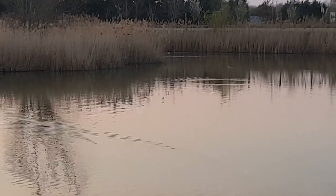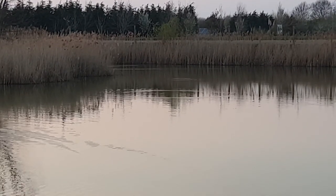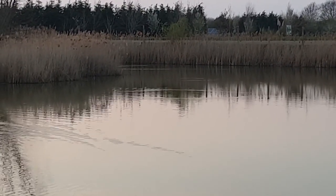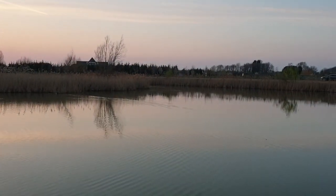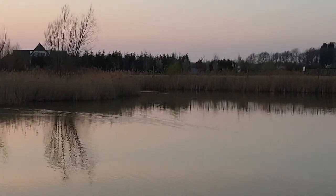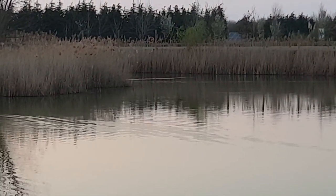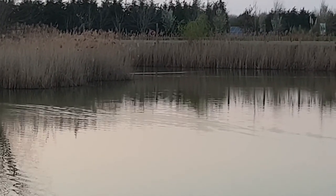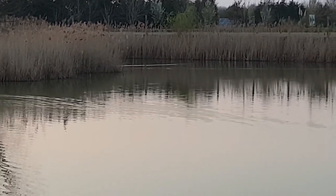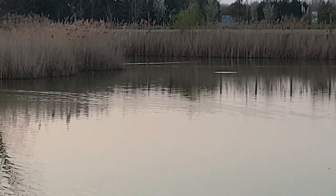Talking of which, mostly just small stuff, but every now and then a carp tops out. That is basically where I've got my left hand rod. There does seem to be quite a lot of activity going on over there, so hopefully not too long we shall get something out.